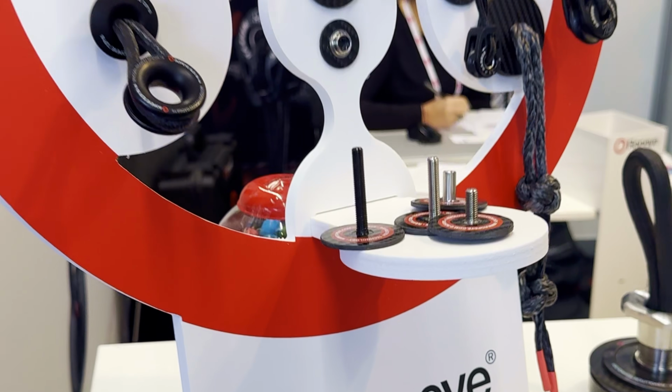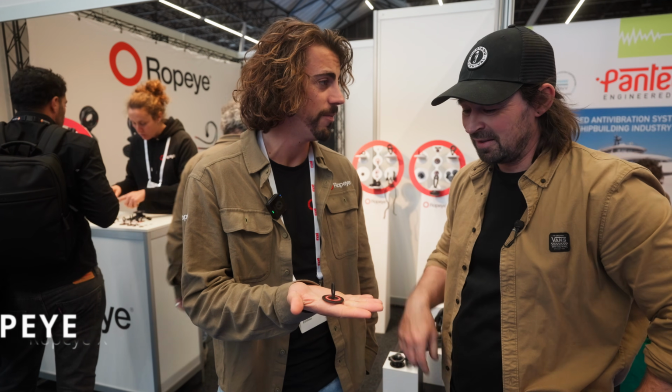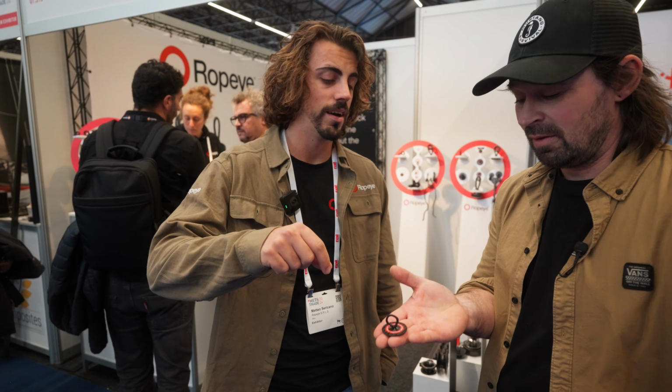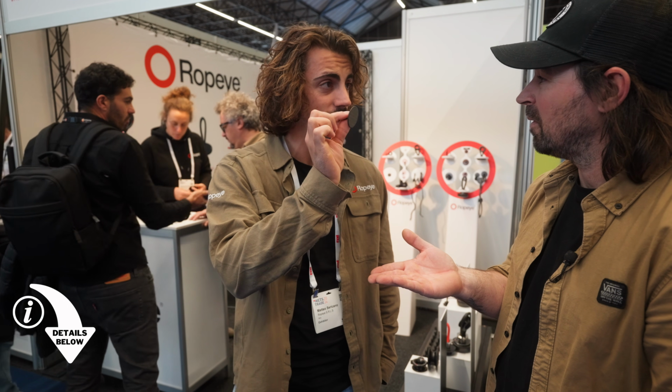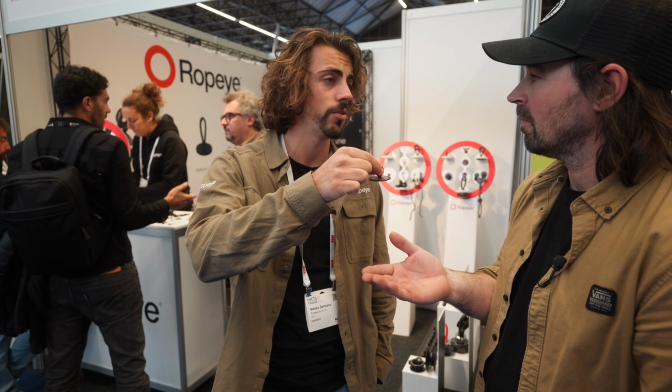Ropeye, what's it all about, mate? Ropeye, it's a young company. We make a carbon fiber pad-eye. This is our bestseller. It's actually a plate of carbon and a mix between Dyneema. It's made to fix things directly on the boat to be glued, and these small things have a safe working load of about 200 kilos.